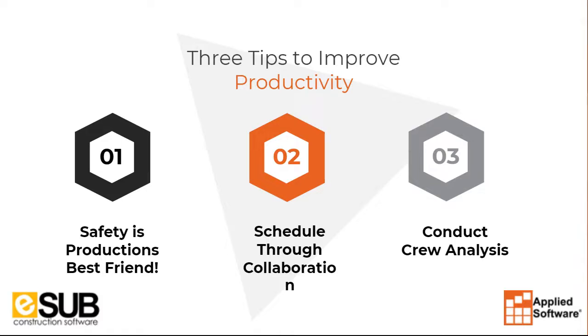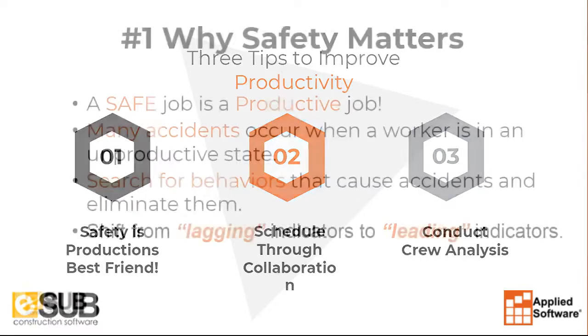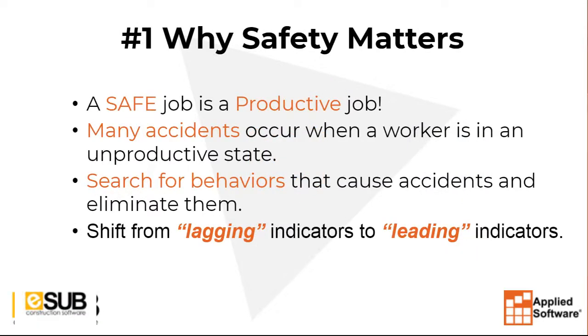Right. Now, today, what we want to talk about is a little bit of review. I was going to take us down just 3 quick slides. In the first part of this, we talked about safety being production's best friend, scheduling components, and then conducting the crew analysis. The first part we talked about, in my background, as I brought up, was safety.